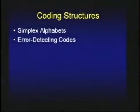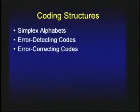We have simple alphabets. You can make an alphabet that's error correcting. We do that in computers. We call it parity checks. You can make tests on your code to see if there's an error. Some of those tests can not only tell you if there's an error, they can tell you where the error is. They can be error correcting.